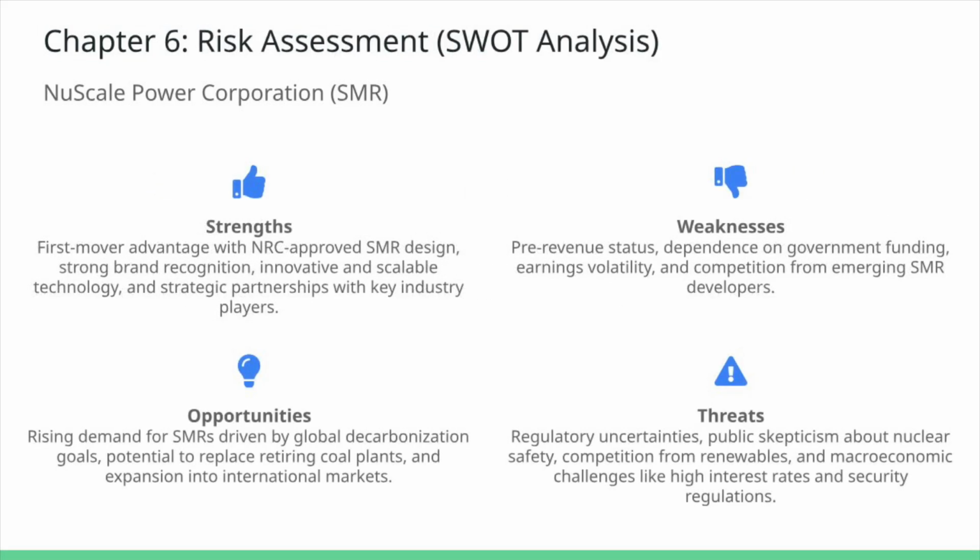Let's try to put it all together with the classic SWOT analysis. What are NuScale's main strengths? Their strengths are considerable. They're the first mover in the U.S. SMR market, which gives them a competitive edge. They have a strong brand and a compelling technology. They're also financially sound with zero debt and healthy cash reserves. These are all positive factors that could contribute to their long-term success. That's a pretty solid foundation to build on.